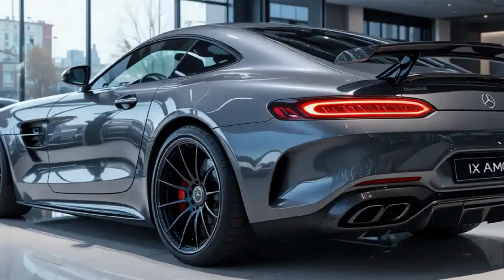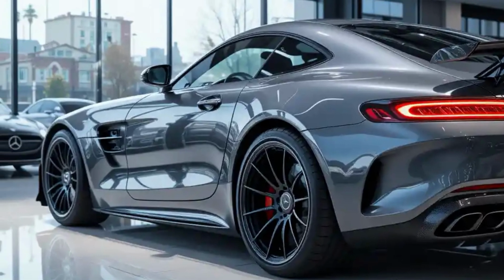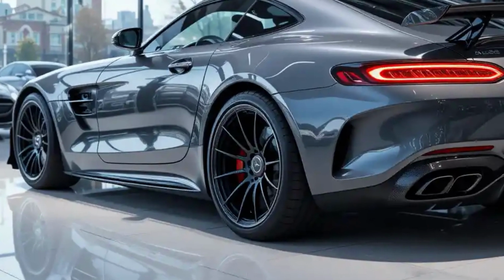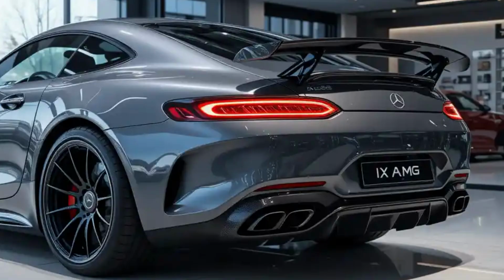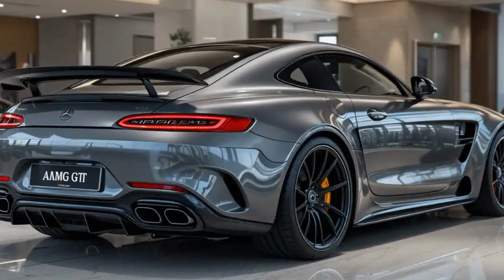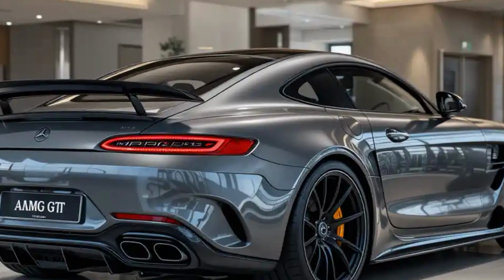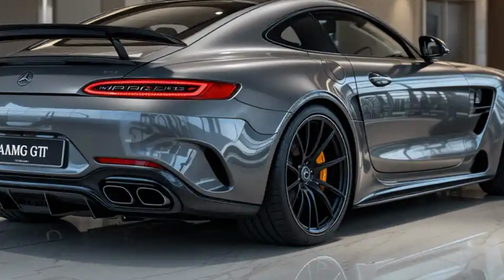So how much does all of this cost? The base price for the 2026 Mercedes-AMG GT XX starts at around $186,000. But once you start adding options like the carbon performance package, ceramic brakes, upgraded sound system, and custom paint finishes, that price can easily climb above $210,000. It's a serious investment, no doubt, but it's also a serious car.